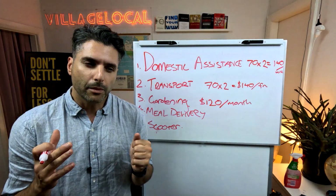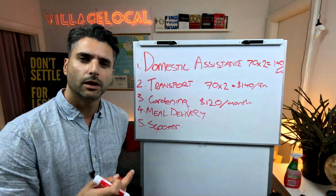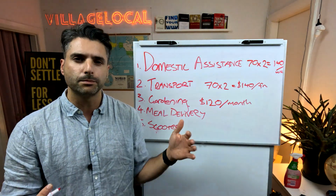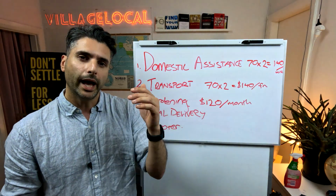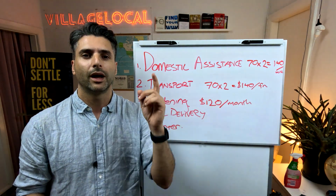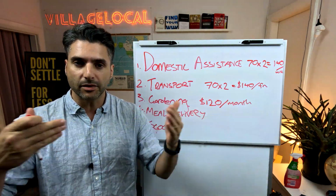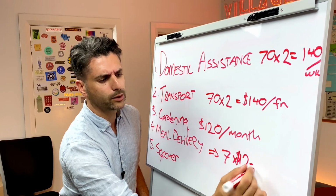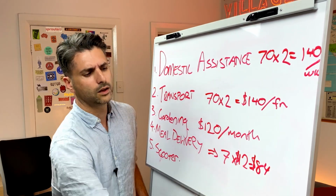Meal delivery. You can buy pre-made meals from a bunch of different companies. The average cost of these meal delivery services can range somewhere between $10 and $15 per meal. Let's say $12 per meal for the sake of budgeting. And let's just say for simple calculation purposes, you want to have one dinner every night. So that's 7 dinners, 7 meals at $12 a meal equals 7 times 12 is $84 per week.